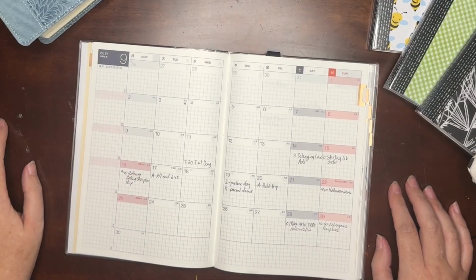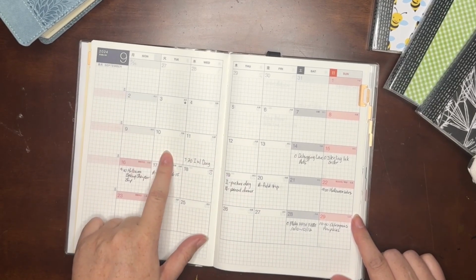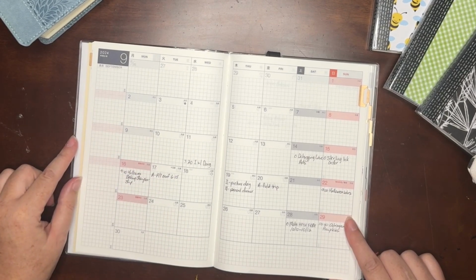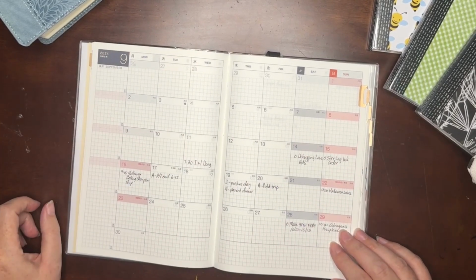This is September. It's what September's looking like so far. And I didn't put that my book releases on the 10th. So I have a book coming out on the 10th. And I'm probably going to go back and decorate this and just put some washi tape down and things. I just haven't gotten around to it yet.